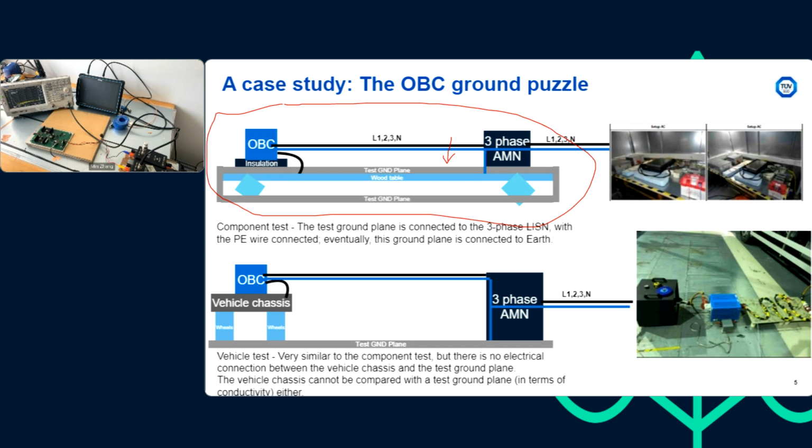And when you install the onboard charger in the vehicle, drive the vehicle, park the vehicle, and then start charging it, you're now looking at a not very different setup, which is shown here. So this is the vehicle level conducted emission test. You notice the difference, right?